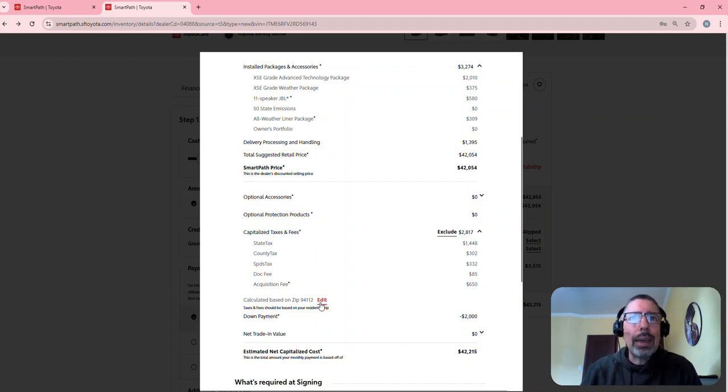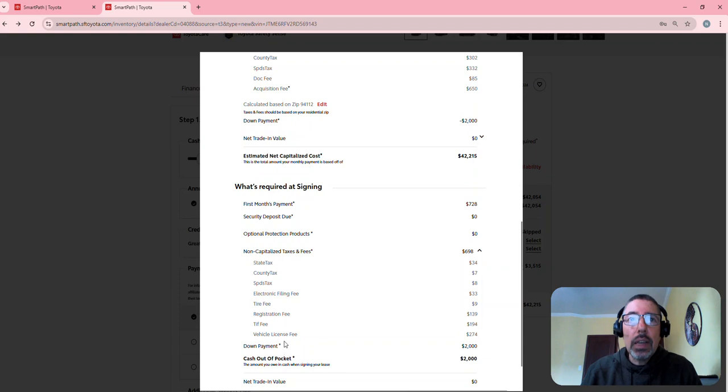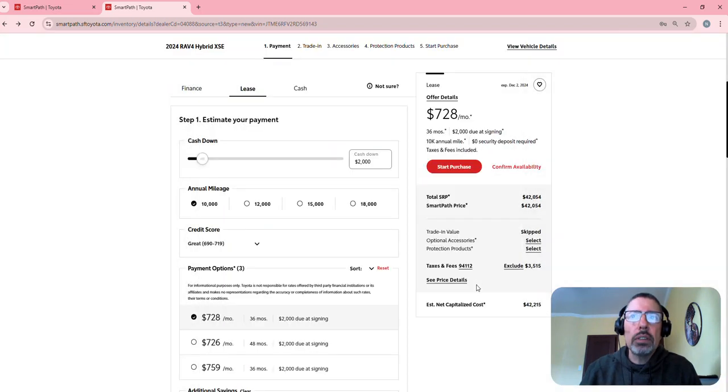Down payment, I can change the zip code if I wanted to. What's required at signing. So as you can see, this is 2,000 cash out of pocket. This is crucial. This includes the first payment. This includes all the fees. This is drive off, okay? A lot of times, when you communicate with the dealer, these numbers are not going to be full. This is full. So this is really great and really important.